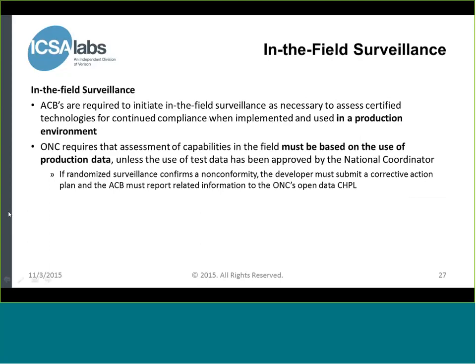And so, again, on in-the-field surveillance, ACBs are required to initiate in-the-field surveillance as necessary. And then the idea there is to assess certified technologies to ensure that they're compliant when implemented and used in a production environment. And so then when we do in-the-field surveillance, one of the requirements is that the assessment of the capabilities must be based on the use of production data. Most of you are used to testing with test data, and that's how we typically do most of the testing in this program. However, for the in-the-field surveillance, they have specifically requested that we test using production data, not test data, unless ONC grants an exemption.